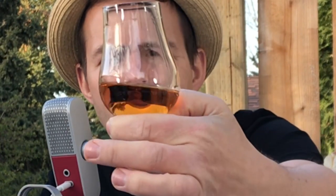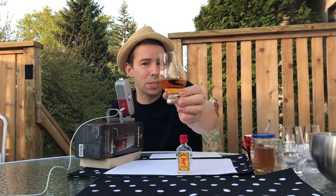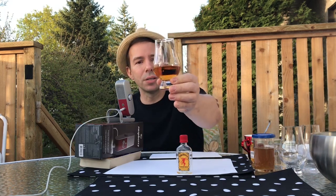The Fireball legs. It is coming down in a crisscross pattern. Isn't that weird? Can you see what I'm seeing? So a legless whiskey. It's not a whiskey. This is a legless non-whiskey purporting itself to be a whiskey using local laws that were probably created to facilitate charades like this. Oh, okay, now, oh, there we go.